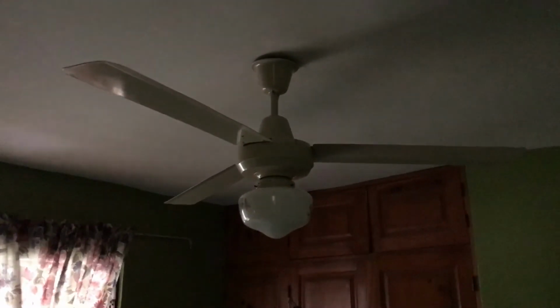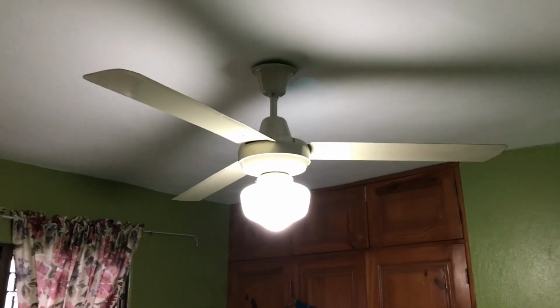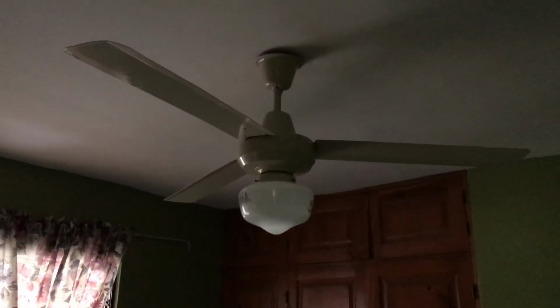Alright, Schoolhouse Globe is back on the fan. Now let's go ahead and test the LED with the Schoolhouse Globe on it. Lights up the room pretty well, so this will be a nice surprise for my grandmother when she gets back home. So yeah. Alright, and now on to the next one.